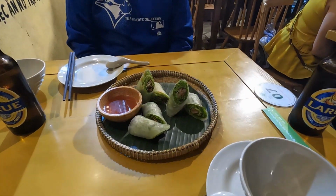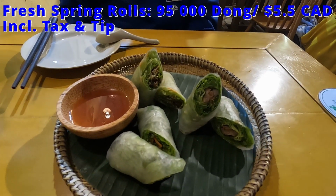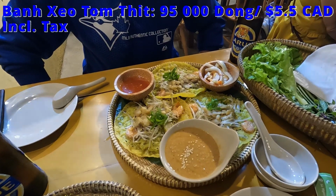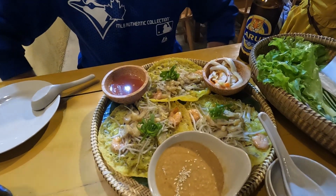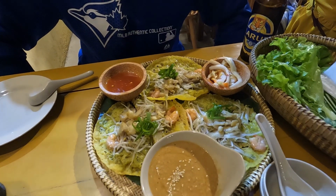Then as an appetizer, we shared the fresh spring rolls with barbecue pork, which came with a dipping sauce. Next, they brought us the Bon Sao Tom Thit. It's a rice pancake with prawn, pork, vegetables, and bean sprouts, with rice papers and mixed garden greens.